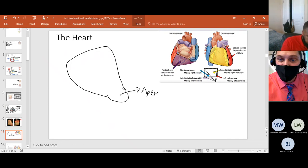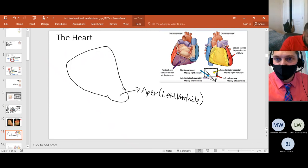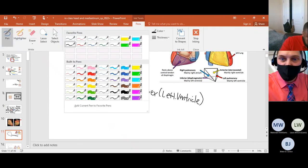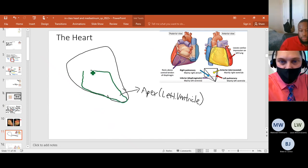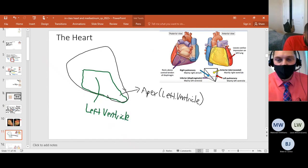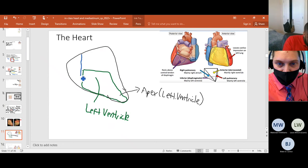So what I'm going to have here is this apex is actually going to be part of my left ventricle. So what I'm going to see is this left ventricle is going to be on this anterior portion. It's going to make up the majority of the anterior portion of the heart. So when I'm looking at it from an anterior perspective, that's going to be my left ventricle. Over here on the side, I'm going to have a smaller section here.